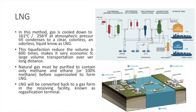Now, this natural gas must be purified to contain only methane and ethane before it is supercooled to form LNG. So other components must be removed, otherwise it will require more energy for the same process. Now, this LNG will be converted back to gas in the receiving facility known as a regasification terminal.